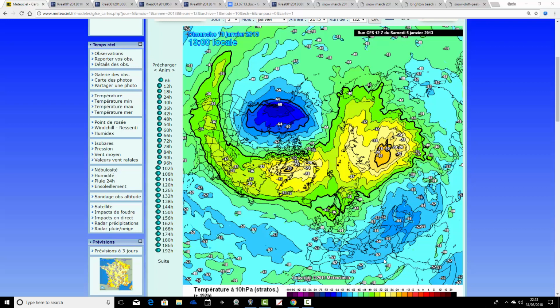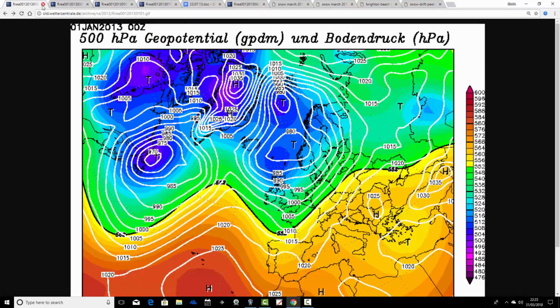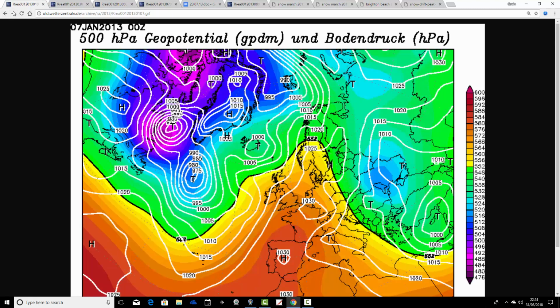And that began the story for this year, for 2013. So that's how the pressure charts looked on New Year's Day 2013. Rather cool and showery New Year's Day.